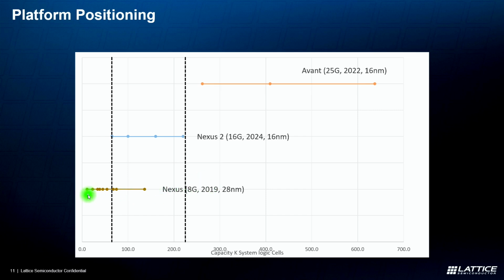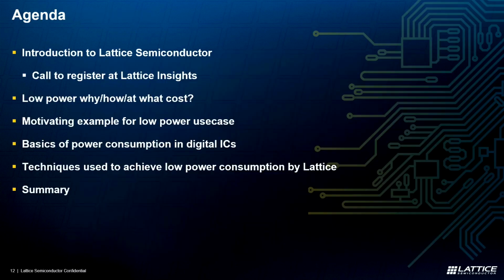If you want even less than 16 gig, below 12 gig, you can go to our Nexus platform, which has 8 gig transceivers. And Nexus was announced in 2019. Nexus 2 was announced in December 2024, so that announcement is rather new. And Avant was announced in 2022, which is rolling out now.